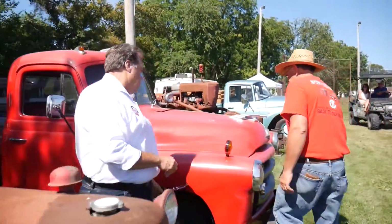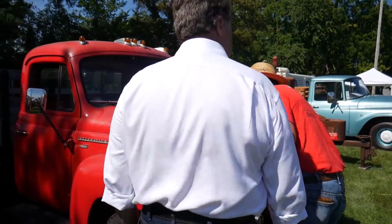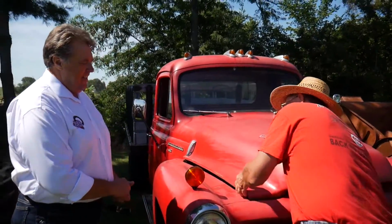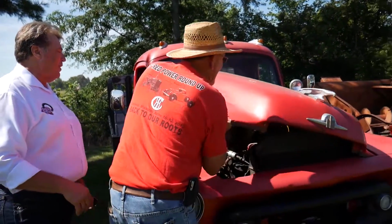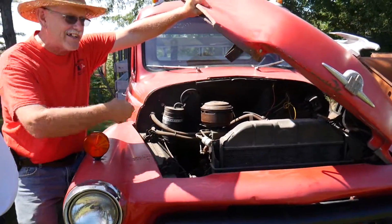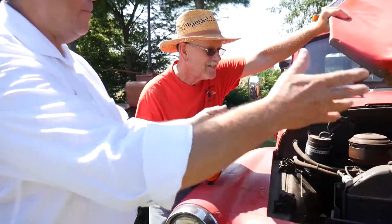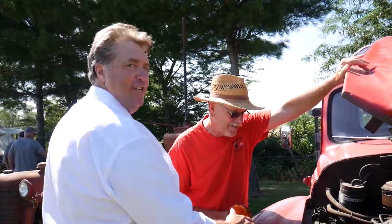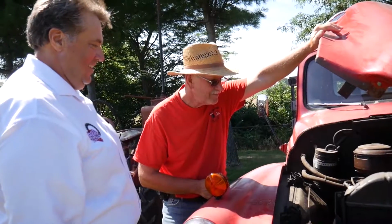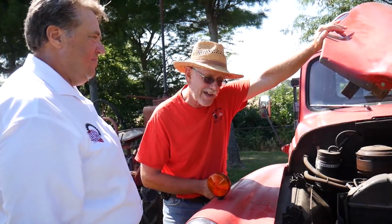So this is the one that's a 1-ton rated. You could work on these pretty easily because the hood pops up on one side, or you can let it down, it'll pop up on the other side, and you just set it on the ground. Yeah, you can take it completely off. When I was a kid, I'd sit up on the fender and work on it. But it runs nice.